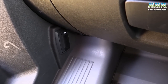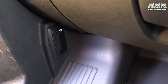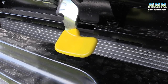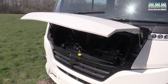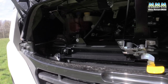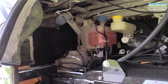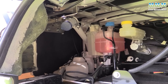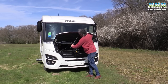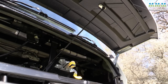Just inside the passenger cab door is the usual Fiat bonnet release, just low down under the dashboard. And then simple yellow catch that's easy to see to lift up the bonnet. Now, under there, of course, it's the usual rather A-class letterbox style access to all your reservoirs and so on, and anything that you need to top up, even your windscreen water reservoir, is going to need a funnel. But that is not unusual with an A-Class. You have got a stay to hold the bonnet up, at least.